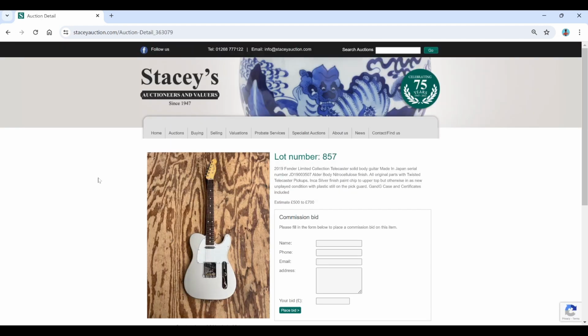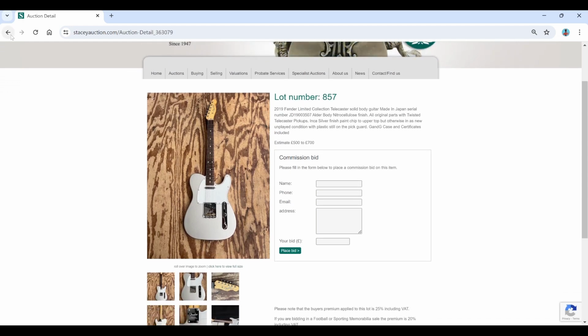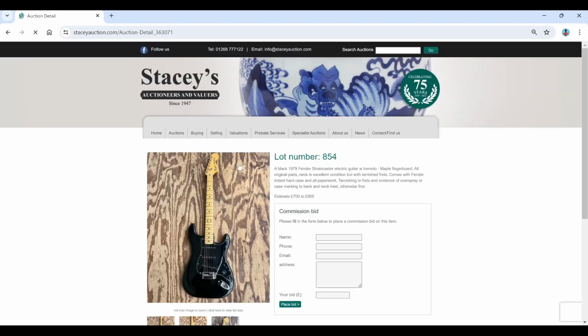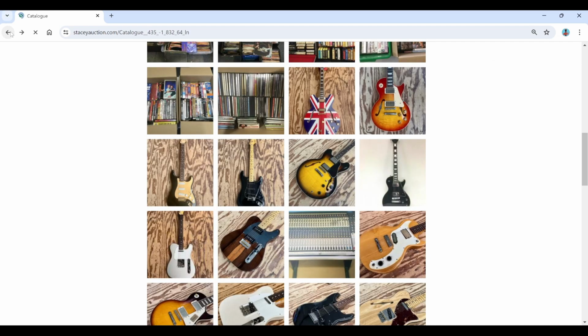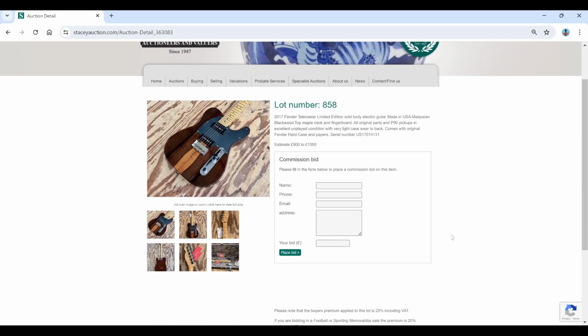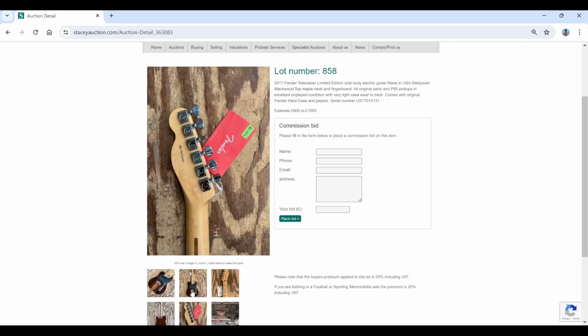2019 Fender Limited Collection Telecaster, made in Japan, 500 to 700. 1979 Fender Strat there with tremolo. I'm wondering, did we not just click on that one? I think I'm going mad. Yeah, I clicked on the wrong one. That's good. 2017 Fender Telecaster Limited Edition. That's interesting. Blackwood top. Don't see that too often. 900 to 1000.